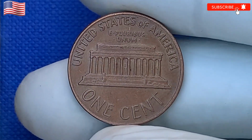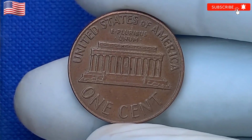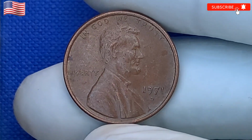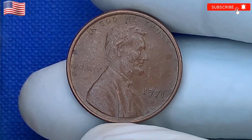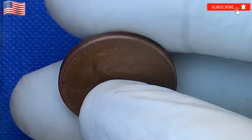How can you check if your 1971 Lincoln penny might be worth more than its face value? The first step is to examine the mint mark. If there's a D under the date, you've got a Denver minted coin, and that's a good sign that it could be a rare find.